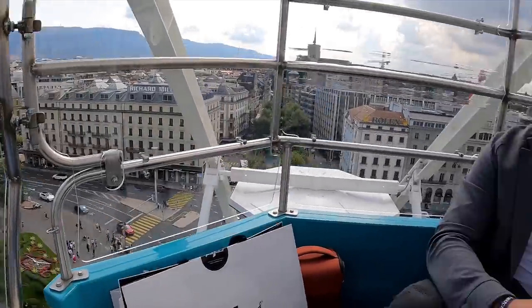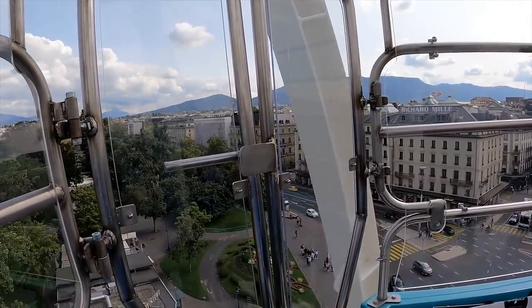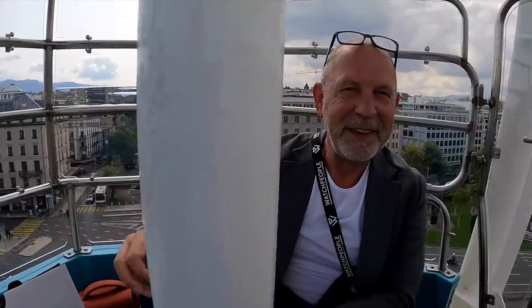It's a good view, though. We can see all Geneva. Oh, amazing. Is that Mont Blanc over there? You asked me that. Mont Blanc, what? Mountain Blanc? Yeah, no. Paul thought the pen. Oh, I have no idea.